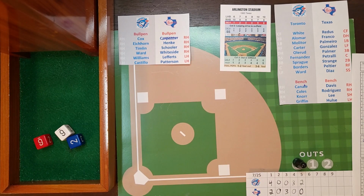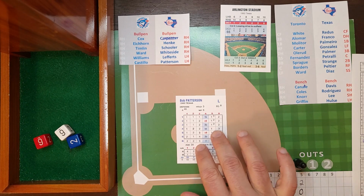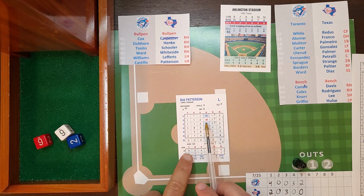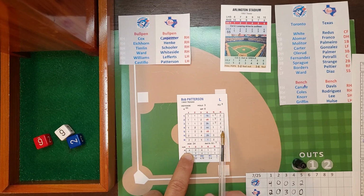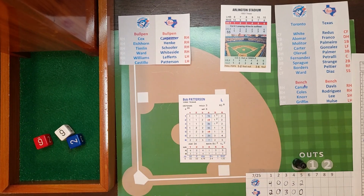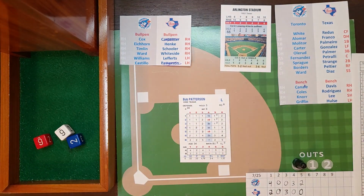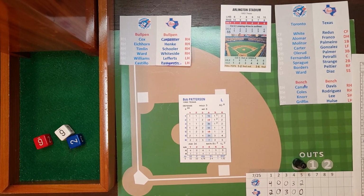Coming up for Toronto's Olerud, Fernandez. So they're going to go to a lefty, I think, here. They're going with Bob Patterson. He is a fly ball pitcher. If we hit a 4-2 or a 4-5, everything moves over to column 6 on both his card and the batter card. So be cognizant of that. But Patterson is your new pitcher to face the lefty John Olerud.